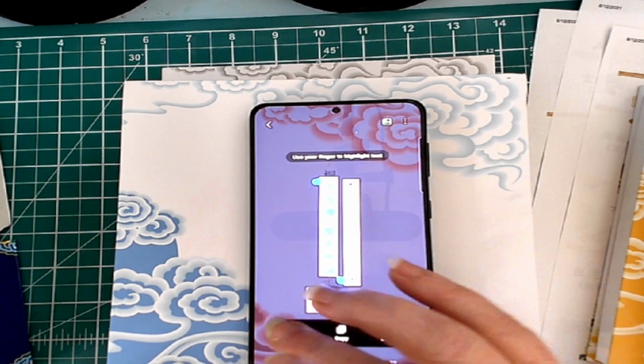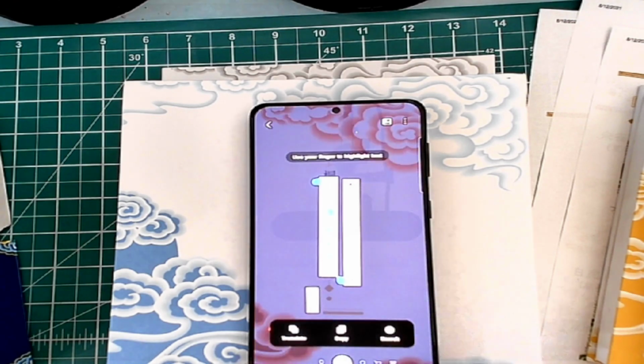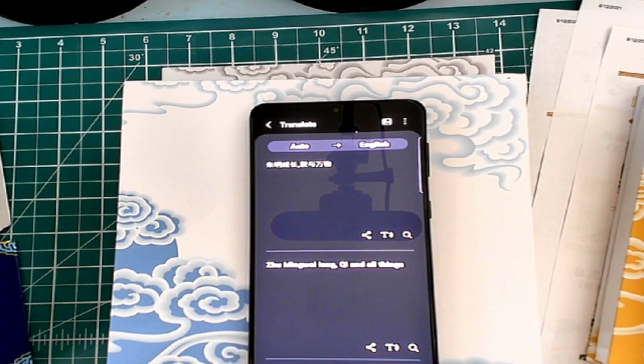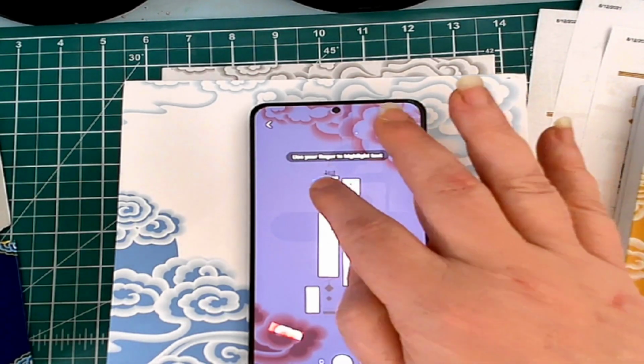Want it to read that line. And it says, Tosheng Meiyu have a foundation. And then this one here says, Zhu Ming Wei Long Kui and all things. So together, it probably says something completely different.